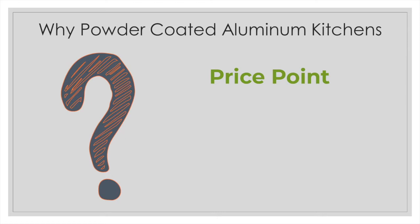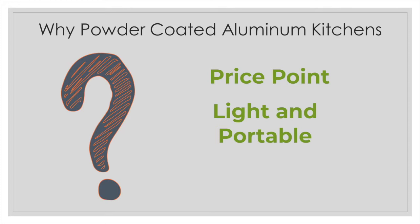Now, on top of that, we said you don't have to pour a slab. One of the reasons is because these kitchens are light, which also means they're portable. This is a nice feature to tell customers, especially ones that might be planning to move down south. As you know, there's a rush of people moving out of New England and New Jersey these days, and it'll be nice to know that they can bring their kitchen with them.